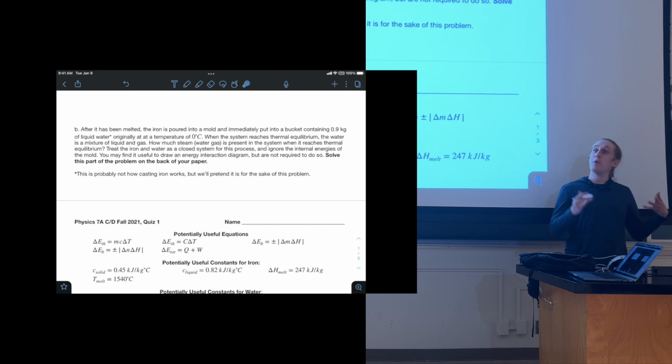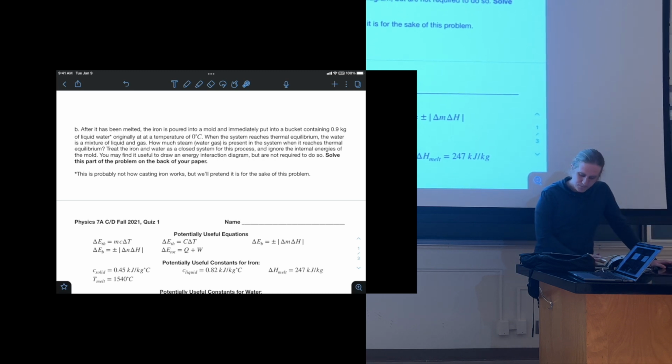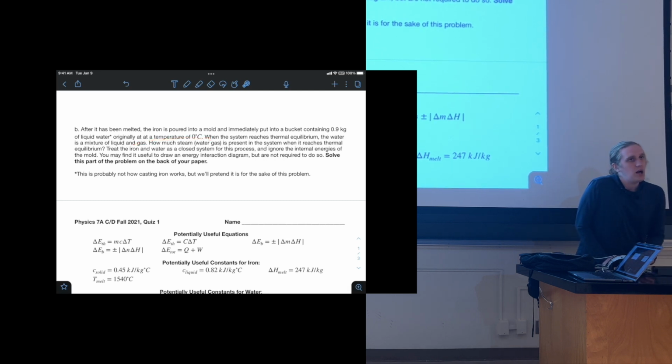So this part is more involved than the previous one. There's more going on here. But let's just take a moment to ask ourselves the same question. What kind of energy do we have? And how much is it changing by? So we're given an initial temperature for the water at 0 degrees Celsius. Are we given a final temperature for the water?